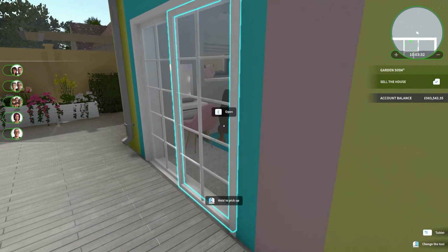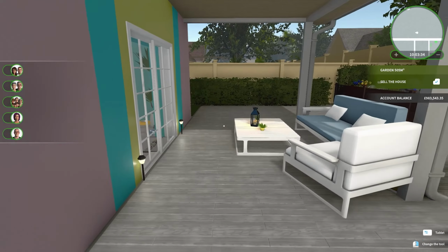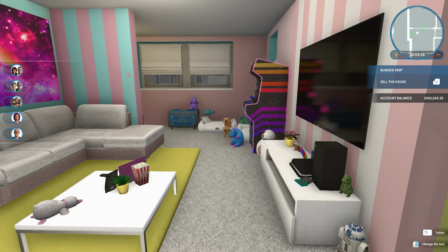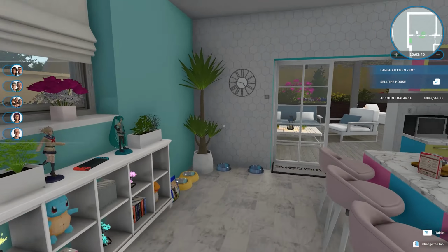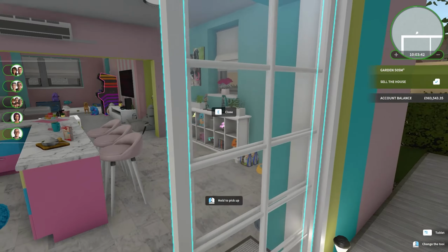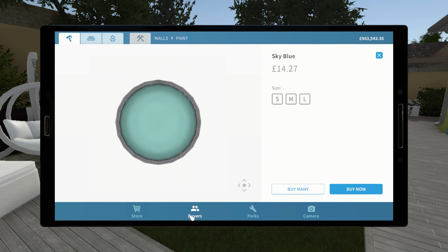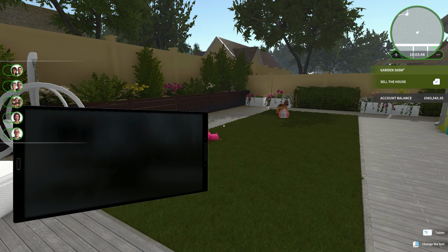Anyway, so yeah, one doggo, two doggo, there's a doggo in the bedroom, and then there is another doggo in the little entrance over here. So super cute. So that is pretty much it. That is the tour. So let's see how much we could sell it for.